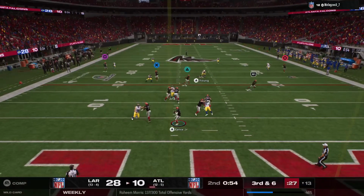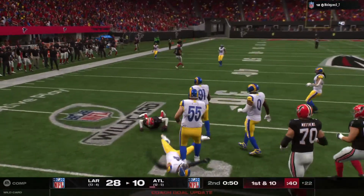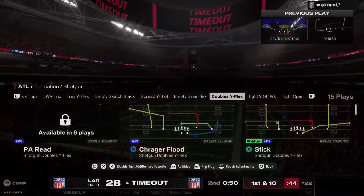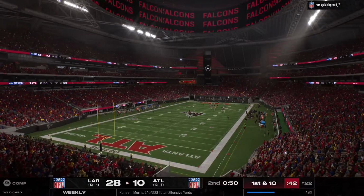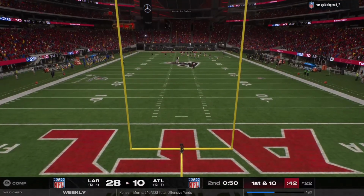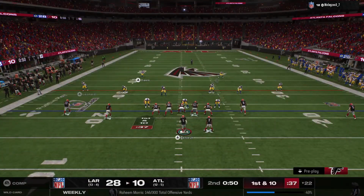Penix here from the gun. Getting out to his left, and he slides down with enough to pick up that first. Now the offense is going to take its third and final timeout, and that's all they've got for what little remains of this half. All set up now for first and 10.